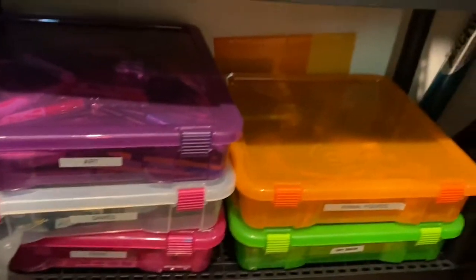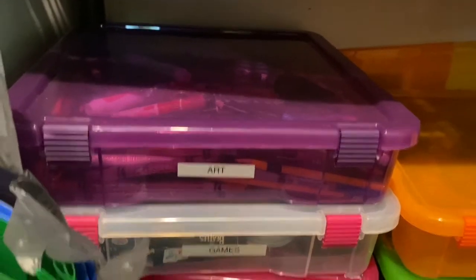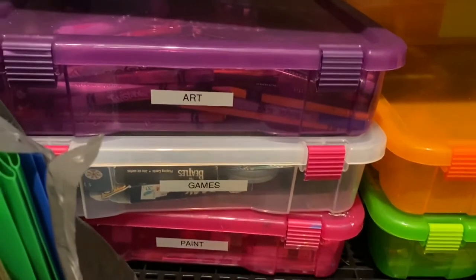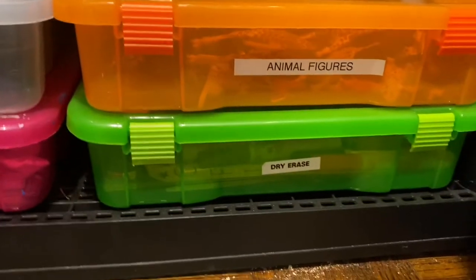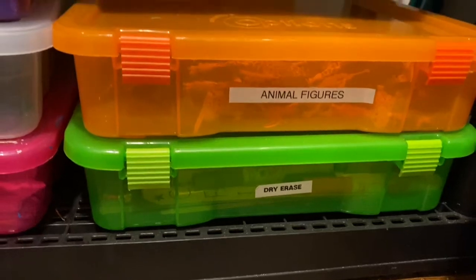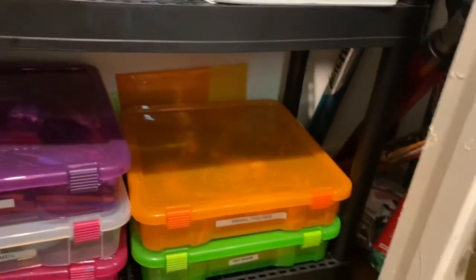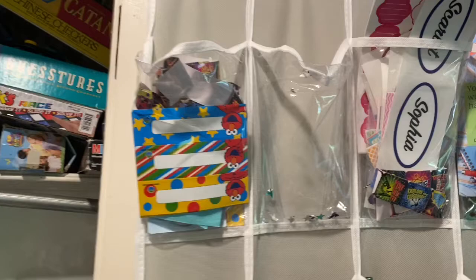We have these big storage containers that we've labeled for art, games. So those are like card games and smaller games, paint, dry erase set. So that's like math games and dry erase markers. And then these are little animal figures, which I probably need to get rid of, but I can't quite have the heart because they're super cute from my kids when they were little. All right, I know this looks messy, but I actually do know what everything is.